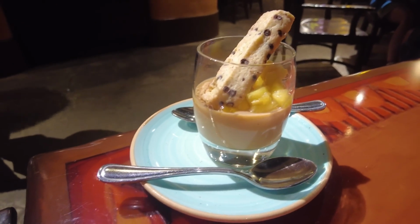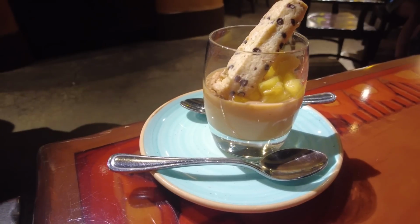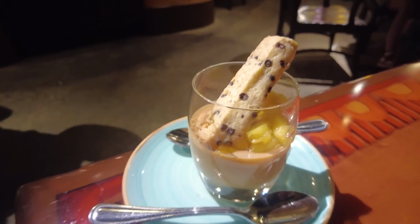And because no meal is complete without a little something sweet, you know we had to get dessert. Now for our little something sweet, we ended up going with the Serradura. It's butterscotch pudding, almond coffee streusel, pineapple mango, and some shortbread. I actually just got a delicious dip. I'm gonna try that.